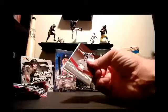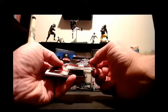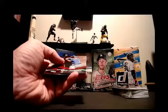All right. Carlos Beltran, New York. Alex Cobb, Tampa Bay. Yasmani Tomas, Arizona. Hype. Uh-oh, something's coming. Got the big white card. Oh, maybe not coming. I just saw the back of that. Evan Longoria, Tampa Bay, and Jacob DeGrom, New York. I saw this Tampa Bay, and I thought I was looking at an auto, but not.